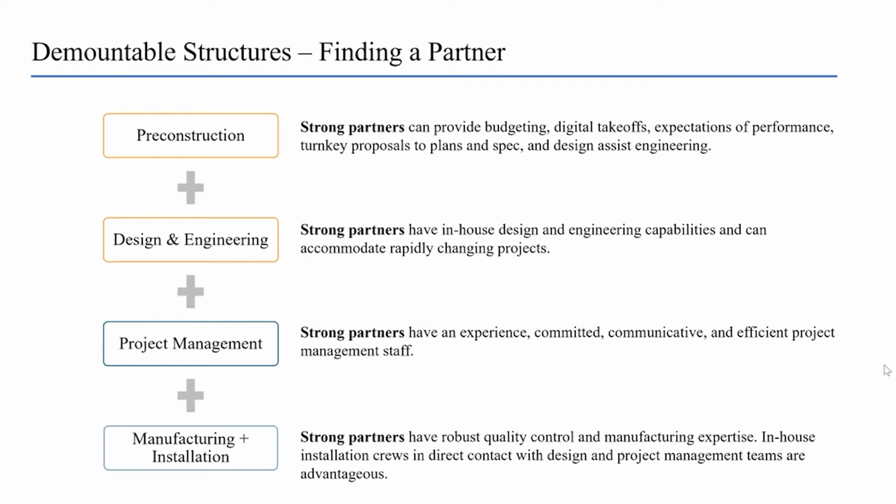Budgeting, digital takeoffs, setting expectations of performance as well as scope of work, and design assistance regarding plans, specs, and engineering are crucial aspects of the pre-construction phase. While some of these details can be determined during the bidding process, our experience has shown that this increases the budget and opens up manufacturing and installation phases to a higher degree of risk for miscommunication and potential pitfalls.